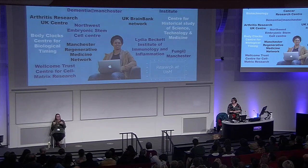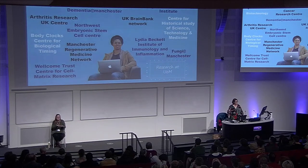We have lots of people here looking at fungi. Fungi tend to get overlooked. But we know in hospitals, especially if you're immobilized in hospital, invasive fungi can be a real big problem. We have drugs for them, but a lot of these drugs are very old-fashioned, they have lots of side effects, and the fungi are starting to get resistant to them. So that idea of invasive fungi being a problem is something that we're very aware of here in Manchester.